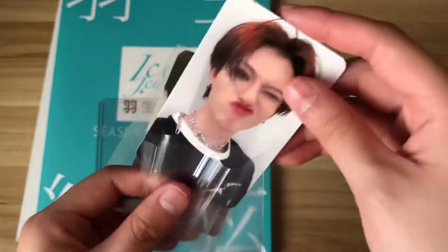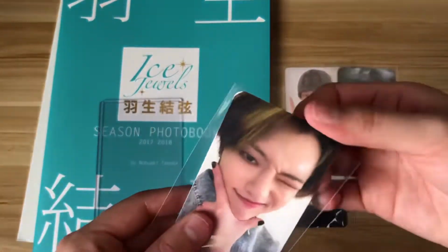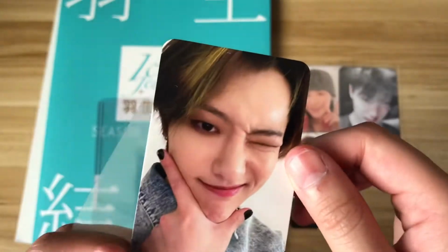The price is, of course, pricey, but I'm not sure if it's the best I could find. It's more that I saw the listing and I was going to get it because I want this photo card.